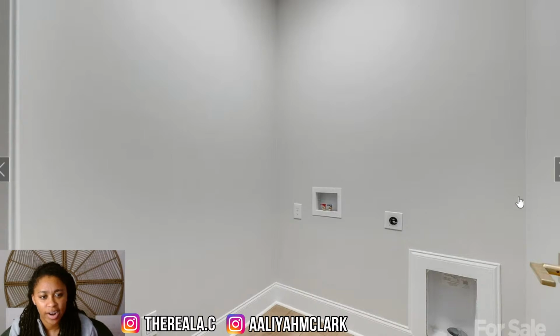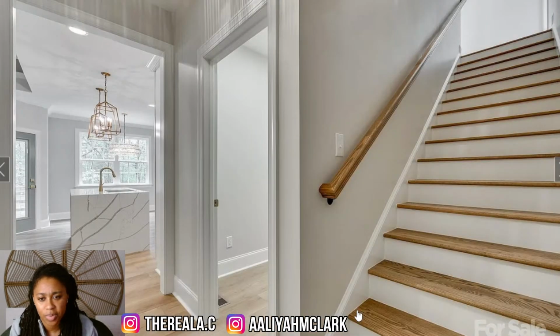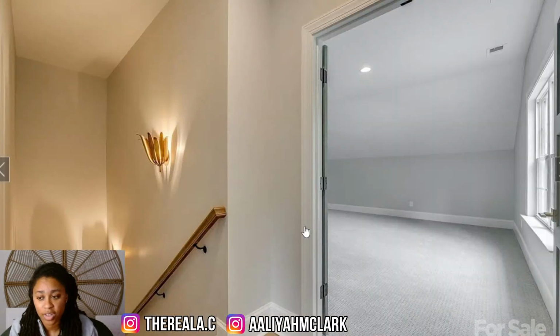Yeah, just a washer and dryer area. I would expect the washer and dryer area to be a little bit bigger, but I guess for $659,000, I mean, I guess so. You know, I do think that it could have been a little bit bigger though. They could have made some room for it. Decent size steps and all that good stuff. So there is an upstairs. I didn't think there was an upstairs at first.